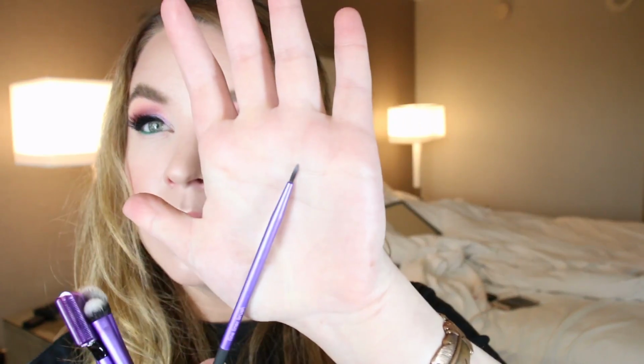I got one of the new Real Techniques brush sets. They got like new and improved on them. And this one was an eye set that comes with a little plastic brush holder, and there's 5 brushes in here. And I do feel like the liner brush, which comes in there, it's a little bit thinner, a little bit pointier, where the other one used to just like splay out. I didn't think it was a really good eyeliner brush at all.